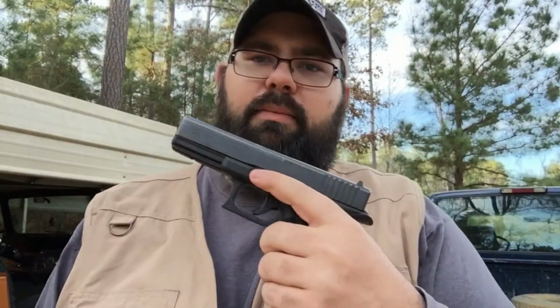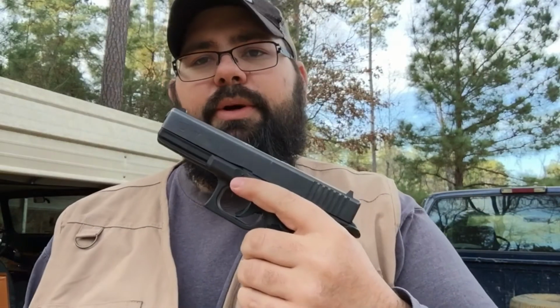So yeah, that's my five most important items. I know this is five items, five YouTuber challenge, but anytime I go anywhere, it doesn't matter where I go, I'm always packing. Anytime I go in the woods, this is a Glock 17 9mm. Anytime I go to the woods, anytime I go to town, anytime I just go outside, I'm always carrying my 9mm, this Glock.